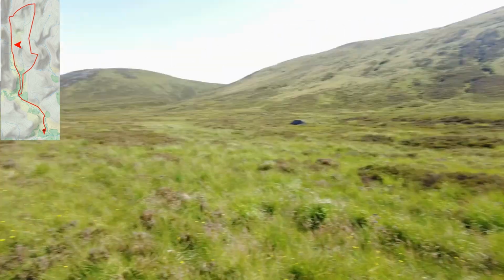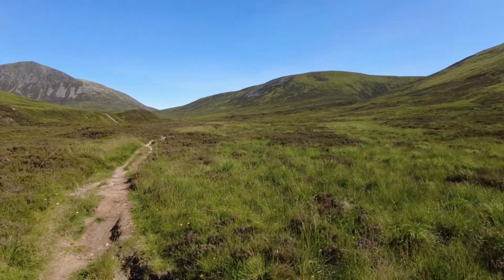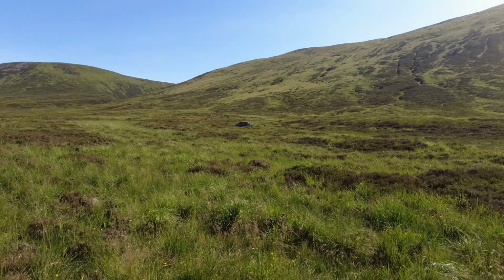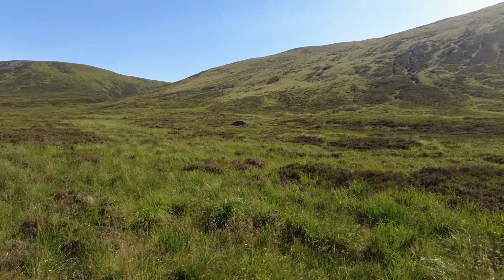I'm now about midway up Glenderry, and if we have a look this way, this is the footpath going up Glenderry, but the way I'm going is up this slope here, and that will get me access to the plateau that links the two munros together.